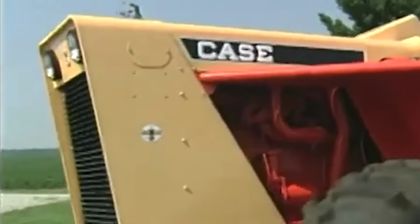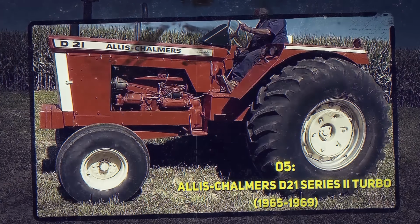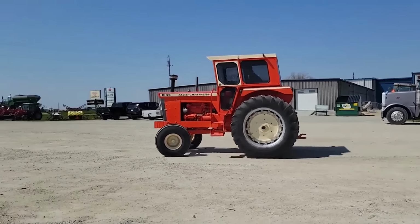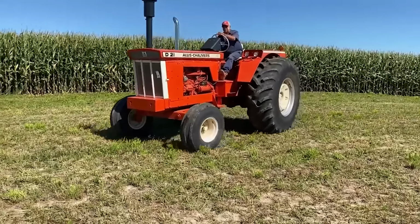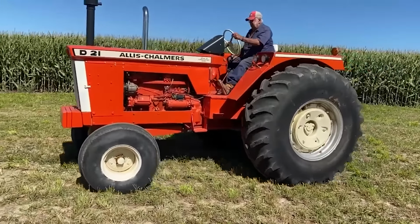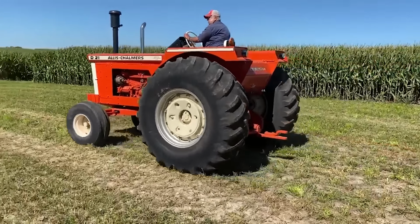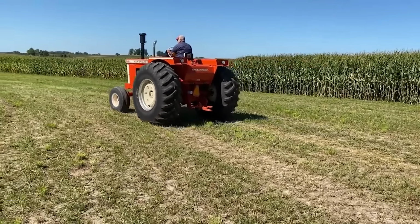Number 5. Allis-Chalmers D21 Series 2 Turbo. Allis-Chalmers rewrote the row crop tractor rulebook when they turbocharged the D21 in 1965. The Series 2's 426 cubic inch direct injection diesel produced 127.6 PTO horsepower in Nebraska tests, making it the most powerful row crop tractor available. That Persian orange paint became synonymous with serious farming power throughout the late 1960s.